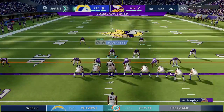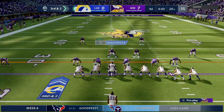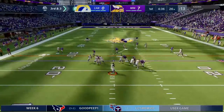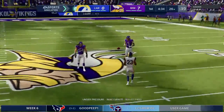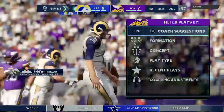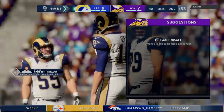The heavy set out there. 3 tight ends in the formation for 3rd and 3. Goff now looks to throw. And that will be incomplete. How about some applause for the defense there? They forced him to throw that one into coverage, and just like that, they're staring at a 4th down.